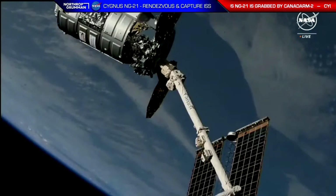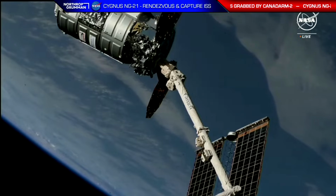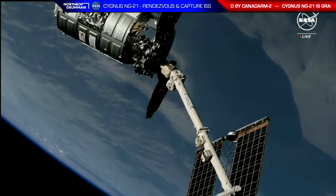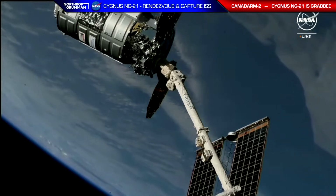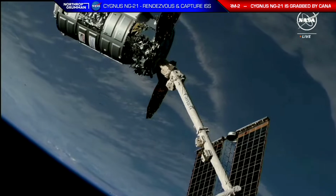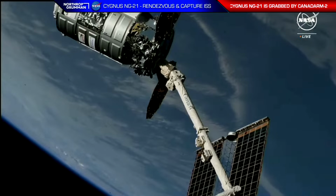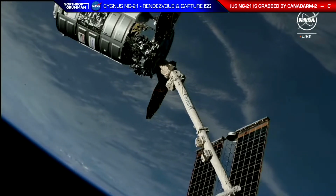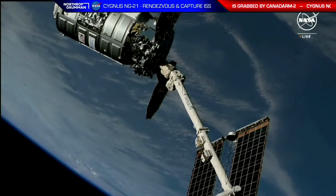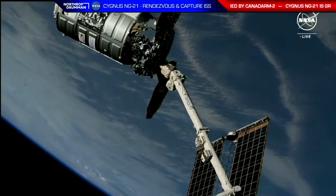2:11 a.m. Central Time, 3:11 a.m. Eastern Time, while the space station flew over the South Atlantic Ocean, Northrop Grumman's 21st commercial resupply service mission was successfully captured at the hands of NASA astronaut Matthew Dominic. The Cygnus cargo spacecraft, as you see on your screen, is now securely attached to the space station's robotic arm.